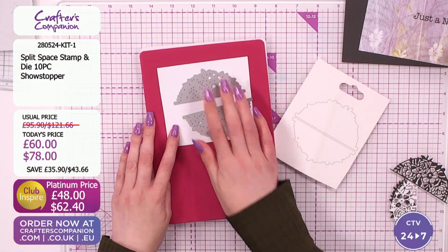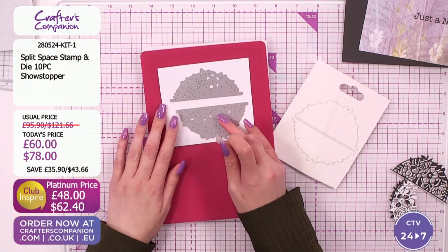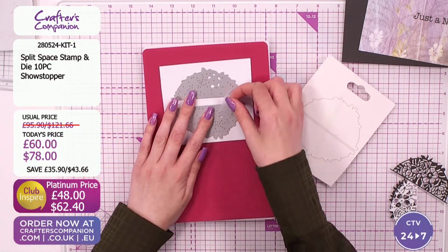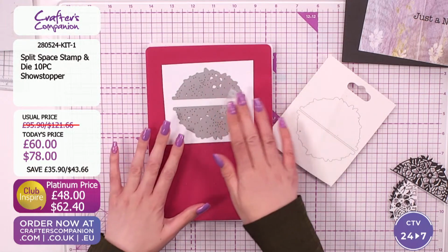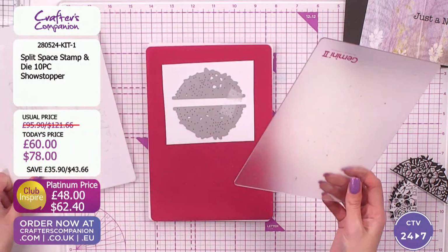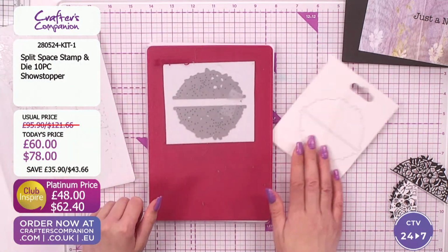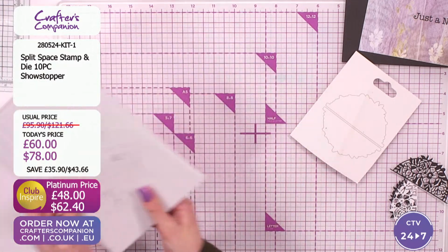We're going to take our raspberry embossing mat, we're going to pop our 2 dies down onto our cardstock. I'm going to take them into position. I'm not worrying too much about the spacing of that on there. If it's a little bit crooked, it does not matter at all because we will be cutting it out a little bit later. We're going to take our plastic shim and then we're going to take our second cutting plate over the top, just like so.